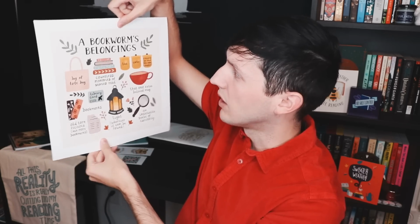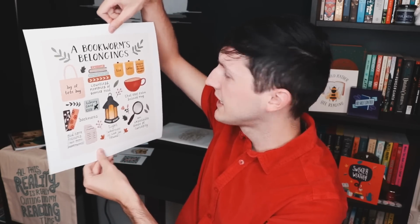All right, pals, that's it for this Redbubble unboxing. I hope that you enjoyed it. Be sure to let me know down below in the comments which item was your favorite. I really love this A Bookworm's Belongings art print. I'm a really big fan of it. And also this book mystery mug just makes me so happy.